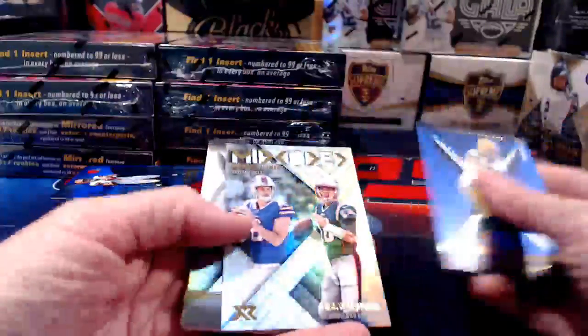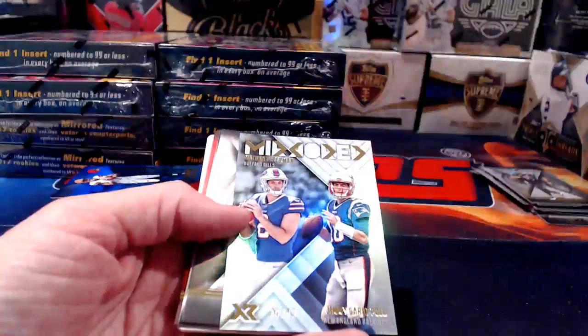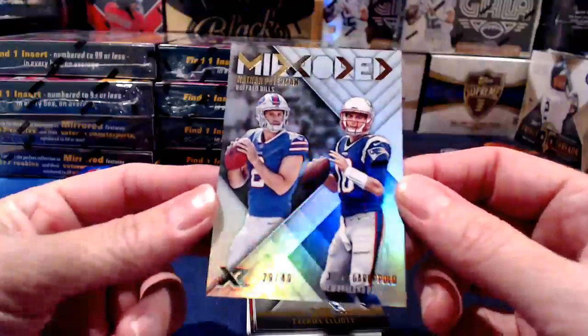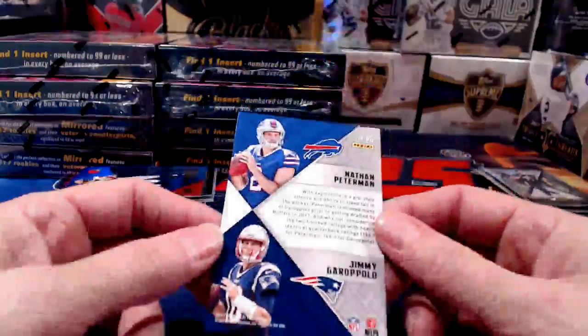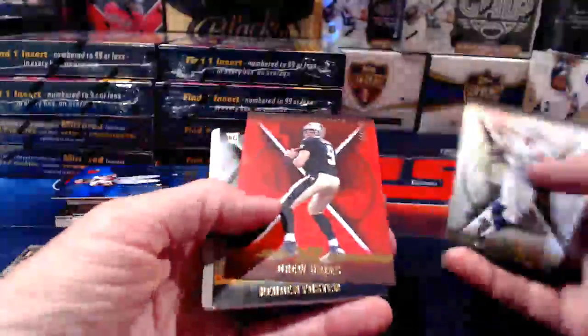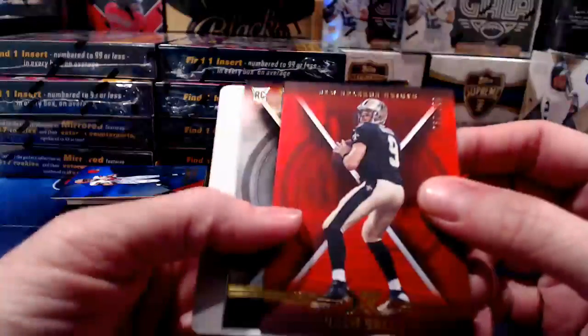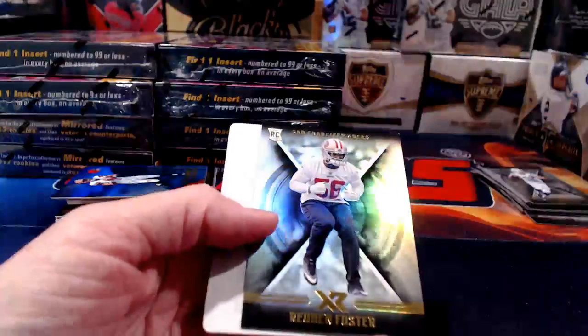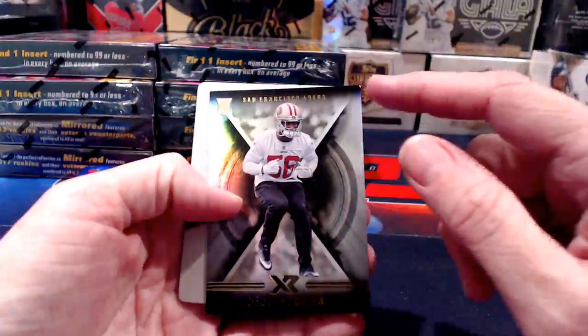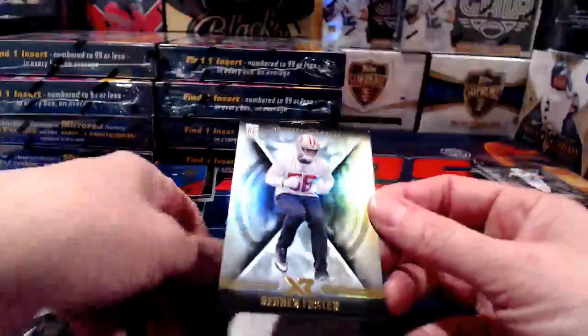Clay Matthews to 199. Mirrored for the Buffalo Bills, this one is numbered to 49. You have Nathan Peterman mirrored with Jimmy Garoppolo. Drew Brees to 299, and man, the corner of Reuben Foster is crunched. Can you see that up there? I think you can. It's kind of bent over and crunched up, the upper right corner of that Reuben Foster.